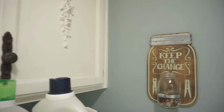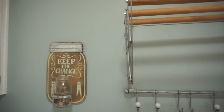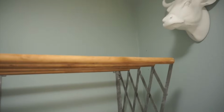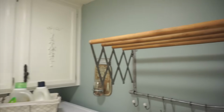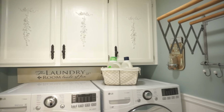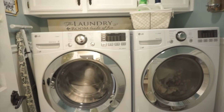The keep the change sign with the glass jar was purchased at Kirkland's. This drying rack I get asked about all the time. That was purchased at Hobby Lobby. They do still have that. This bowl that you see on the wall was purchased at Target. It was a long time ago, and I don't think they have them anymore. The laundry room sign, I did actually make that. And now I'm going to take you into the bathroom that we have downstairs.